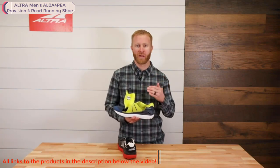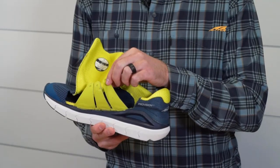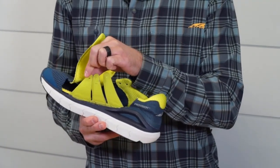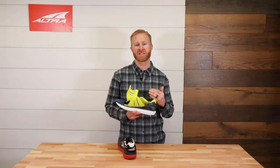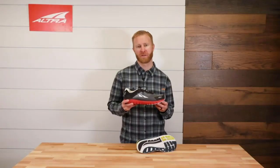So if you pronate right from the start, it'll engage right from the start. If you need it in terms of late stage pronation or later fatigue pronation, it will engage if and when you need it. Completely customizable arch support. Provision 4 is the evolution of technical support.